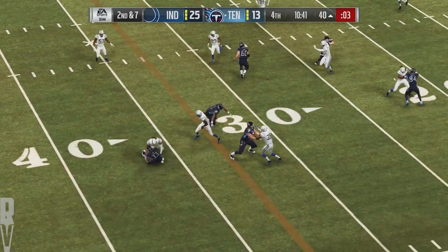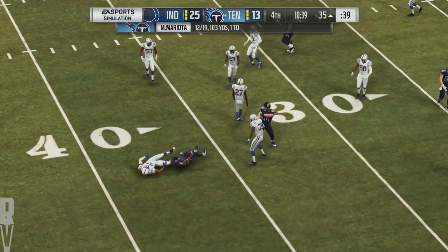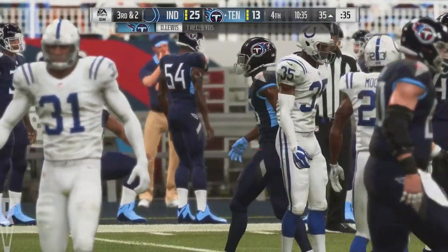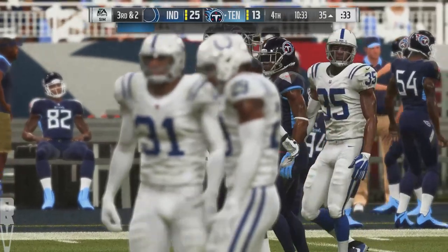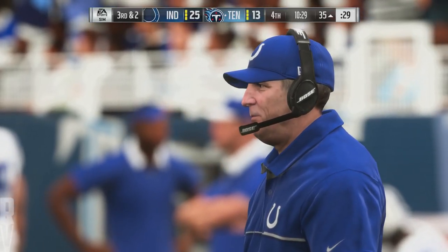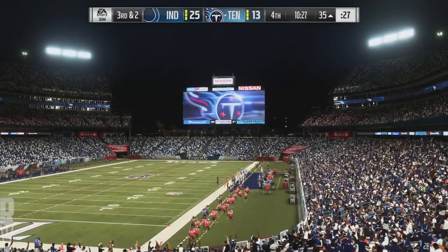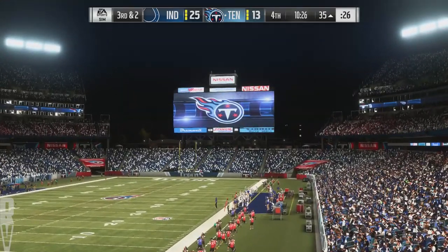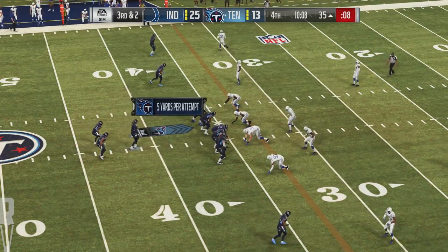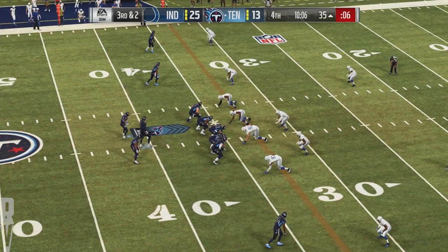Sets up the screen to Lewis. And he'll go down here at the 35-yard line. Give him 5 on the screen play, and that'll set up a third down. For a second there, I thought that might break big. Screen pass, looked like it was coming together, looked like there was an opening. Still, ended up with a solid game. The Titans on third down. They're at 50%, 4 for 8. Here it's 3rd and 2.